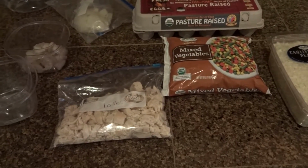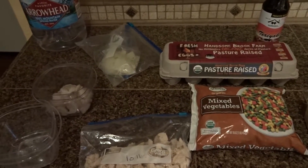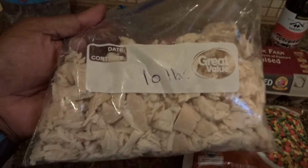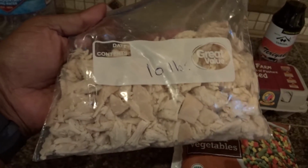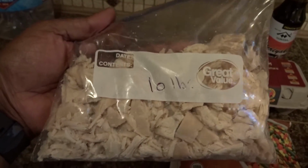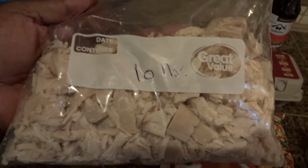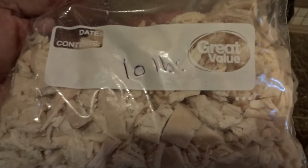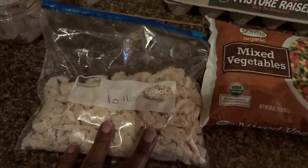I am going to be making some chicken and shrimp cauliflower fried rice. So if you've watched any of my rotisserie chicken videos, when I make rotisserie chicken, I chop up the chicken breast and I put it in the freezer and I weigh it and I write on the bag how much it is. So this is a bag I just pulled from the freezer yesterday. It says 10 pounds, it's supposed to be 10 ounces. So that's 10 ounces of rotisserie chicken.